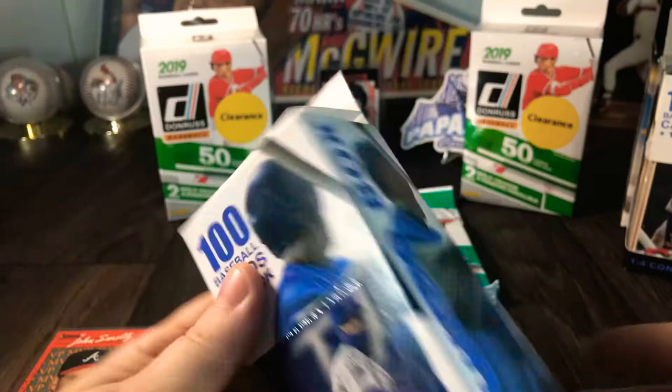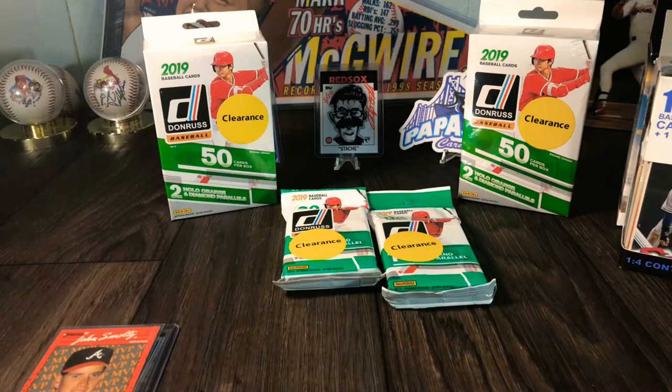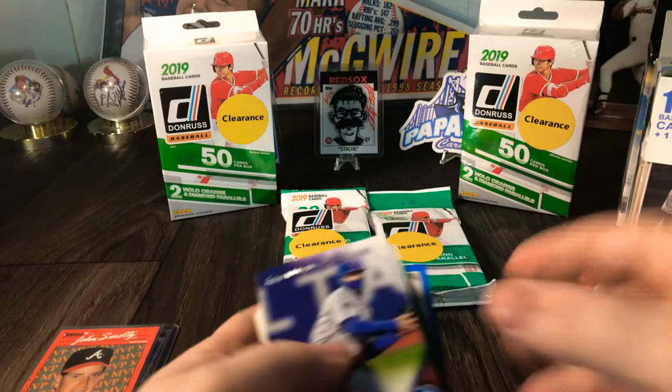I'm just gonna kind of quickly go through and then we're gonna bust these clearance packs open. I'll probably do another video coming up soon. I'm just waiting for all my equipment to come in first before I actually do a lot more videos. So we'll get into that a little bit later. But this pack is the 88. So see if we can get anything in this.